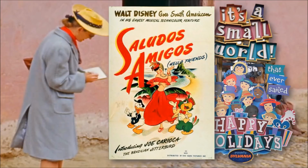So, of course, Disney had to bring back product, which he did with the wonderful movie Saludos Amigos. "Walt Disney goes South American in his gayest musical Technicolor feature." It's absolutely wonderful. If you haven't seen it, please try to watch it. It's got such beautiful animation.